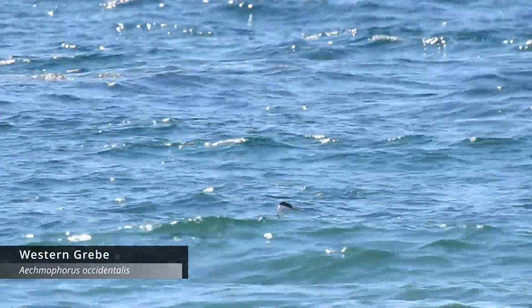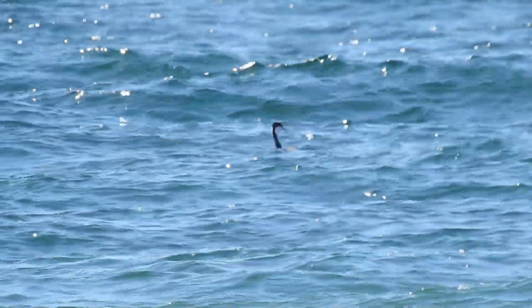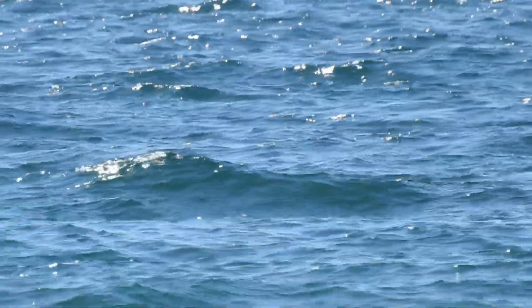Also, it's interesting to see western grebes out on the ocean riding the waves, because I see them all the time back home, but they're at lakes and reservoirs and stuff. But it's cool to see them dive down as a wave comes up. So different habitat, same bird, really cool to see.